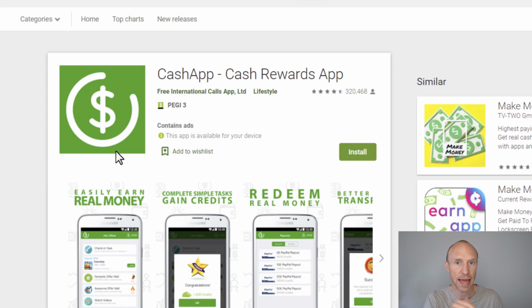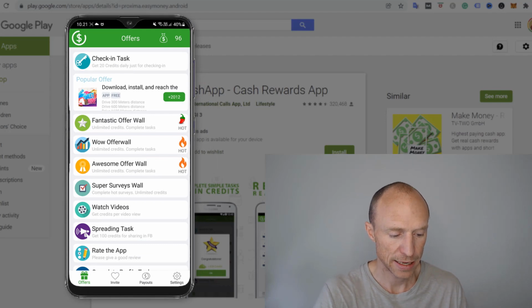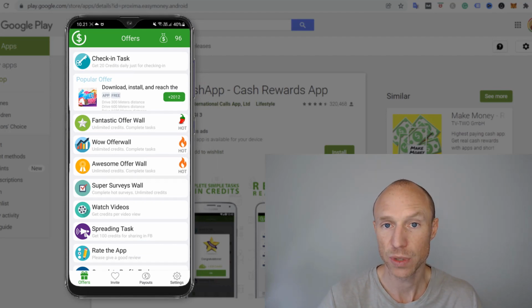And this is the app that I will be talking about in this video, just to clarify that. So if you're looking for information about the other one, that's not this, then this is the one we will be talking about in this video. So I will now log into the app, pull it up on the screen, and then show you exactly how it works. So I have now pulled CashApp up on the screen, and it is fairly simple to get started.